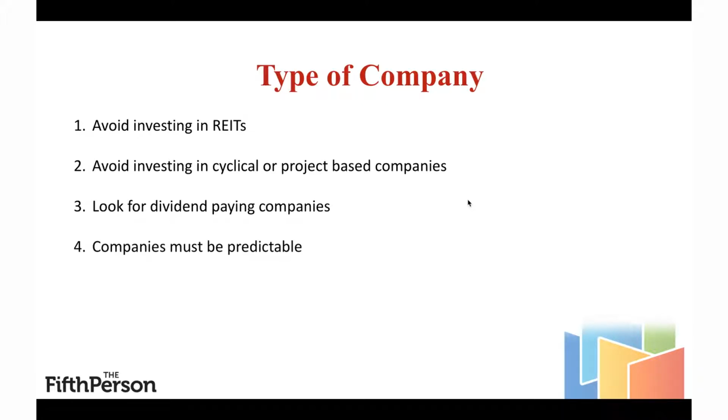Next, the company must be predictable in nature, which is recurring, the products people always use. So it's recurring, predictable, very stable revenue, very stable profit, up and down, but doesn't fluctuate a lot. That's one thing that you need to take note of. And lastly, the company must have a very strong balance sheet. I want to buy into companies that have more cash than debt instead of more debt than cash. If the company has more debt than cash, they may face some financial issue in the near future. So take note of that.